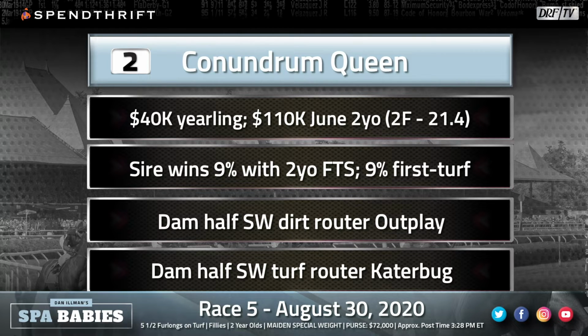The number 2 is Conundrum Queen, drawn to the inside, a daughter of Hard Spun that also worked 2 furlongs at a 2-year-old in training auction. Hard Spun, solid, 9% juvenile debut winners, 9% first turf winners. Again, we do see a lot of distance pedigree on the bottom. Yeah, definitely. I think Hard Spun over a Smart Strike mare, definitely a turf pedigree, but then a lot of route ability, especially on the bottom half of that pedigree. This one definitely strikes me as one who's going to want to go a bit longer.